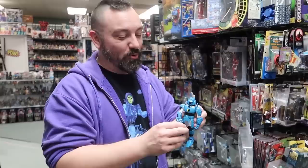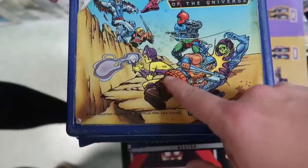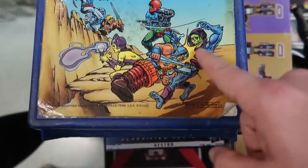So you just kind of see there, I'm just throwing things everywhere now. This is a lunchbox I don't see very often. Look at the artwork on this one. I love it. This totally is like the Evil Lyn from the card back artwork, but it's funny in the context of this battle scene, because who the heck is she casting this spell at? Ram Man's right here ramming Skeletor in the face, and Evil Lyn's just like, don't worry, I got this.